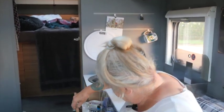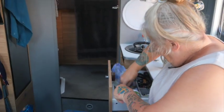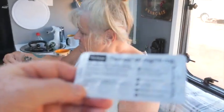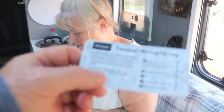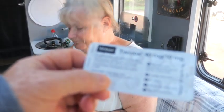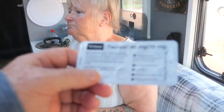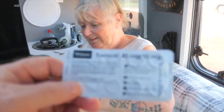1.5 tablets twice a day, aren't we? These are the ones. I'll just show you what they are. There's a Twinox Verbac. Oh, it's amoxicillin and clavulanic acid. I don't know whether that's 2 things or they're the same. But anyway, that's what they are.